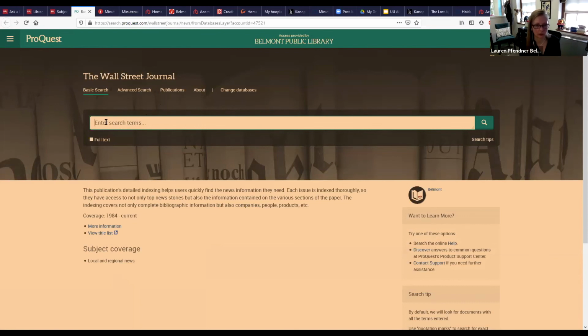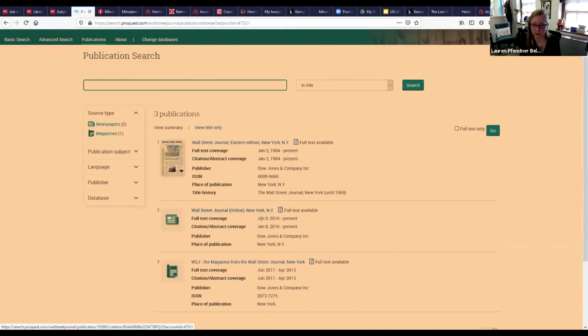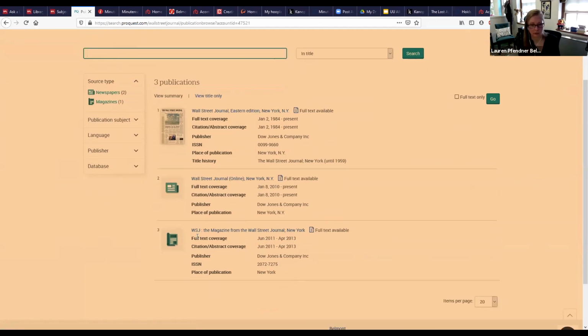So this one's actually kind of interesting. If you go to publications, there is something that's akin to reading the actual version of the paper. It gives you a couple of options. There's the online version, which will read like the website would if you had a paid subscription. There's the WSJ, which is the magazine that comes in, which I think is a weekly. And then there's the Wall Street Journal Eastern Edition, which is the one that we are interested in.